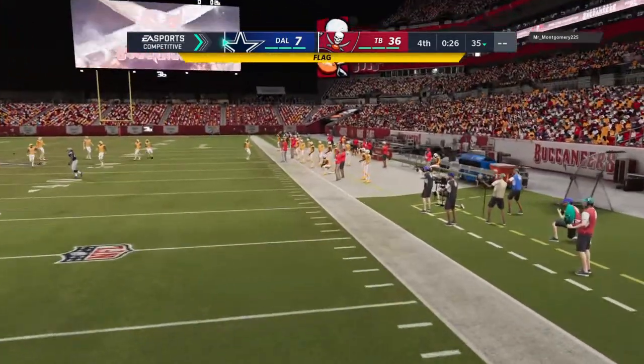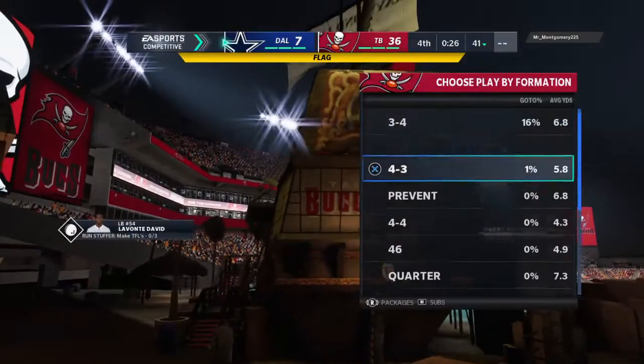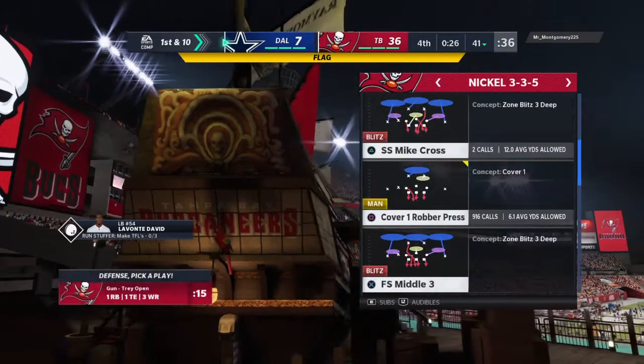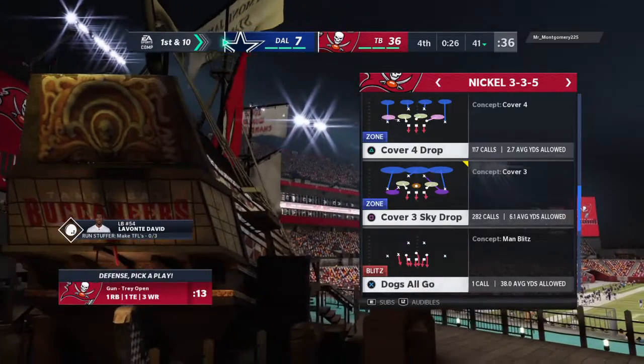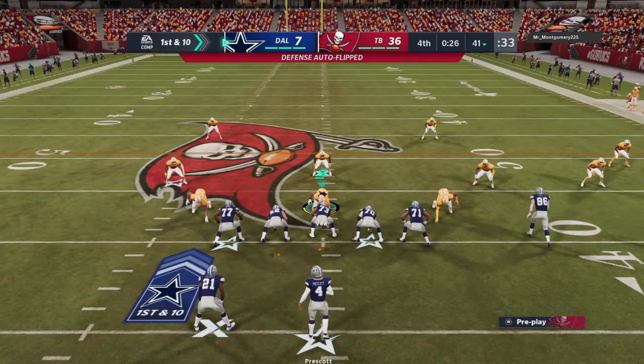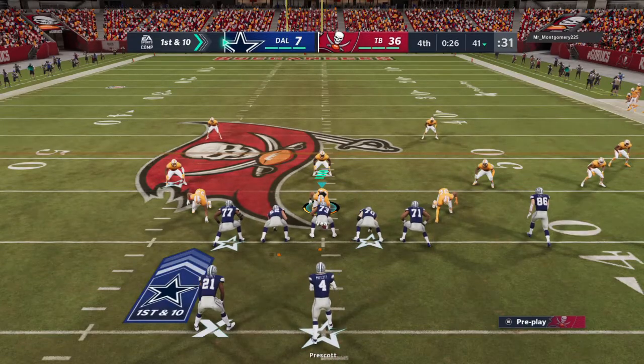And they're going to mark that where it went out of bounds, so really good starting field position up past the 40-yard line. Good starting position for the Cowboys here as they come up 1st and 10 at the 41-yard line.